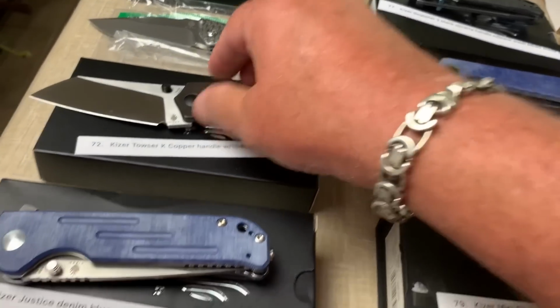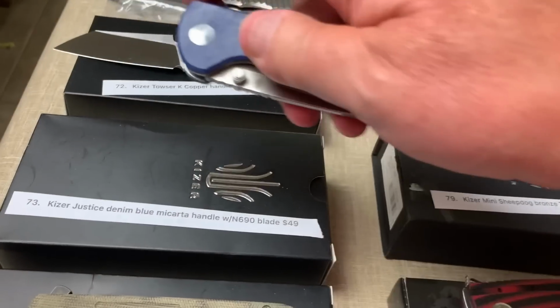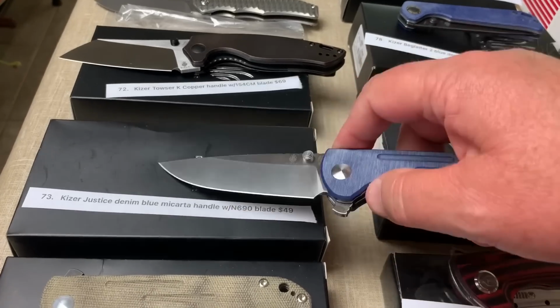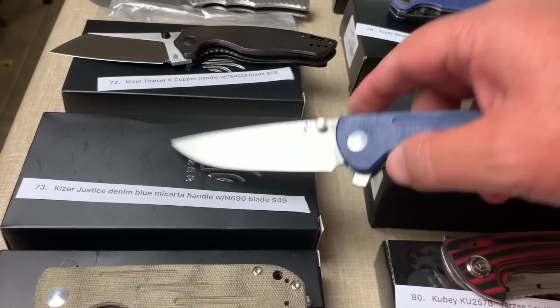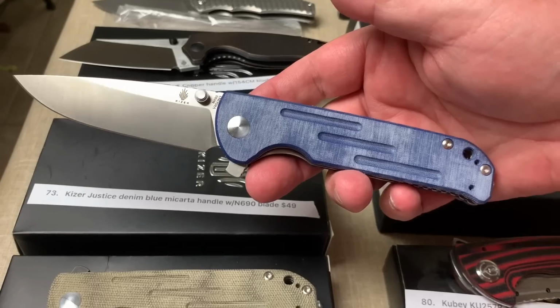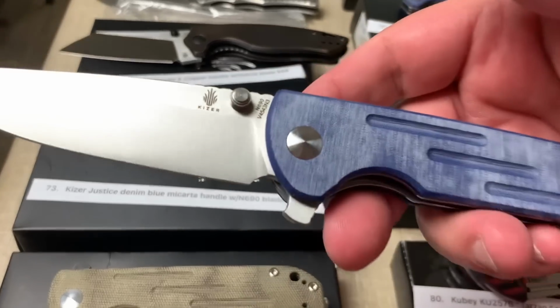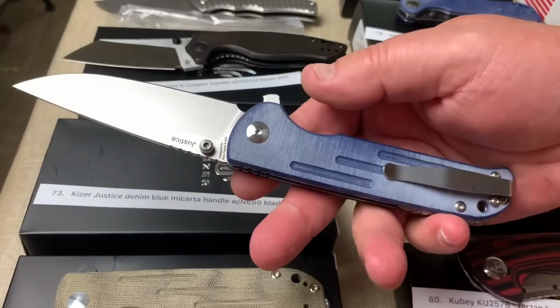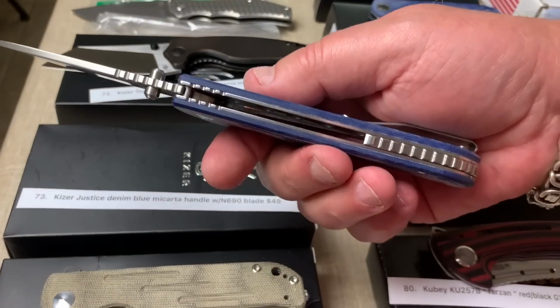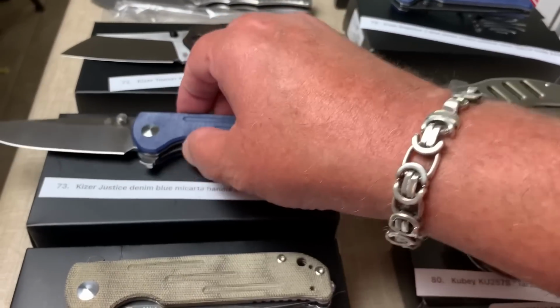It's in great shape. Box, everything. Justice Denim Series. Of course, in here it's got that denim roll-up, multi-pocket pouch and everything. $49 for the whole damn thing. Okay? And it's N690. Your favorite and mine. Actually, I don't care. It's fine. Hey, if it cuts and sharpens, it's good. Okay? So there it is.